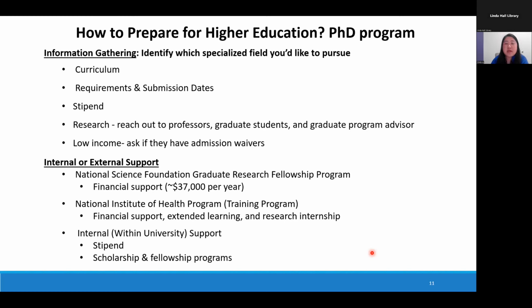Also research. What type of research are they doing? Because ultimately in a PhD program, you will have to choose a professor to work under and a specific research area to pursue. So reach out to the professors, the graduate students, and the graduate program advisor to understand better what type of research they do and what type of research you can pursue.